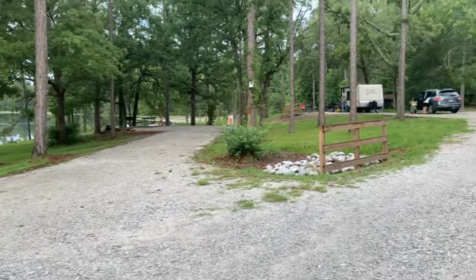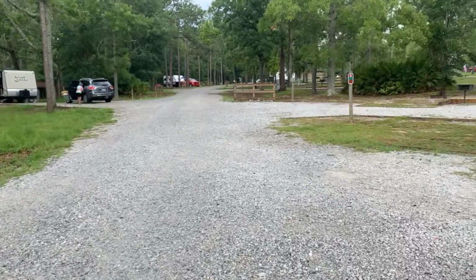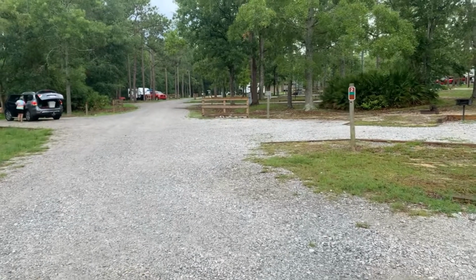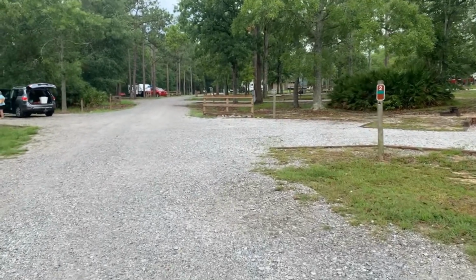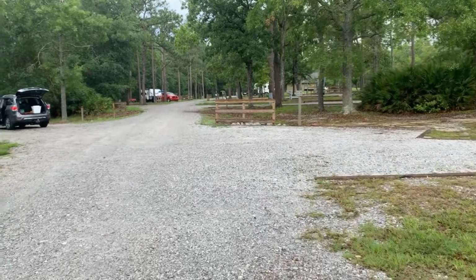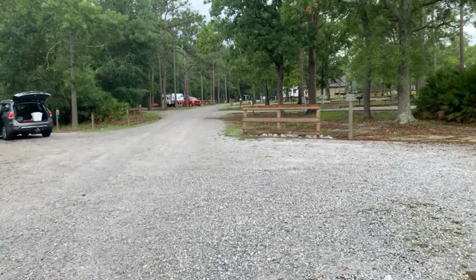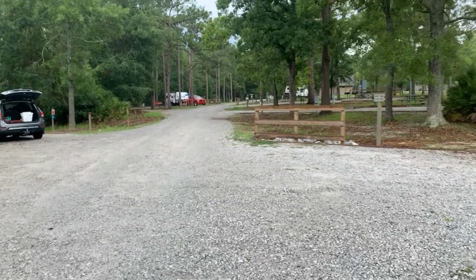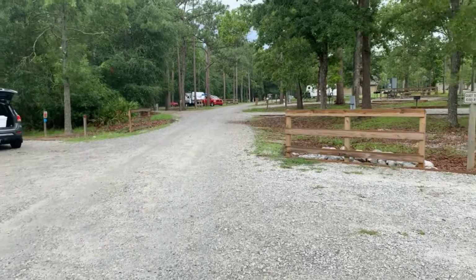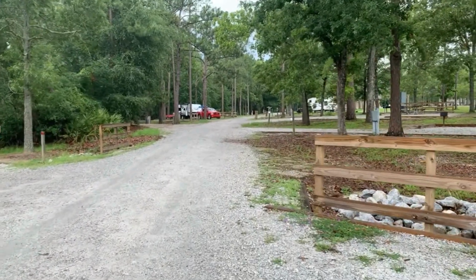Now 24 and 23, as far as I'm concerned, are your best lakefront sites and your most private. You got the most space in between, and everything on your left is full hookup. Pretty much everything on your right up to the bathrooms are electric and water only.